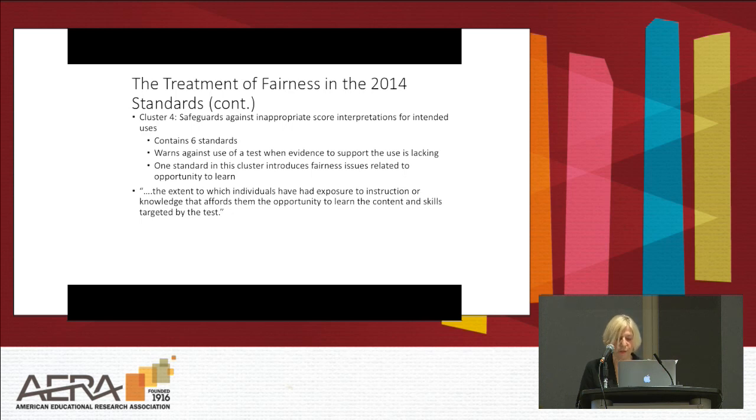Now, treating opportunity to learn as a fairness issue is a notion that has evolved over the past decade, particularly as a result of the growing prominence of accountability testing in public school education.